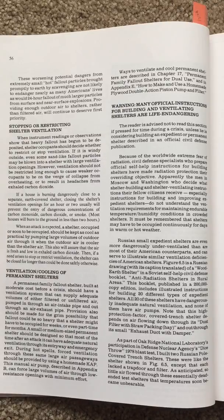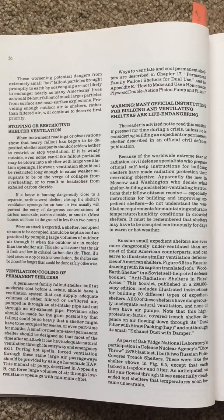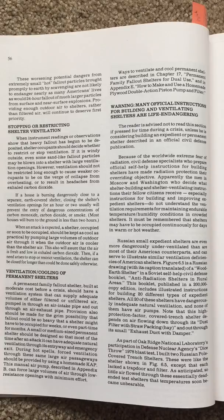So, when an attack is expected, a shelter occupied or soon to be occupied should be kept as cool as practical by pumping large volumes of outdoor air through it when the outdoor air is cooler than the shelter air. This will also assure that the air is fresh and low in exhaled carbon dioxide. Then if a need arises to stop or restrict ventilation, the shelter can be closed for longer than could be done safely otherwise.